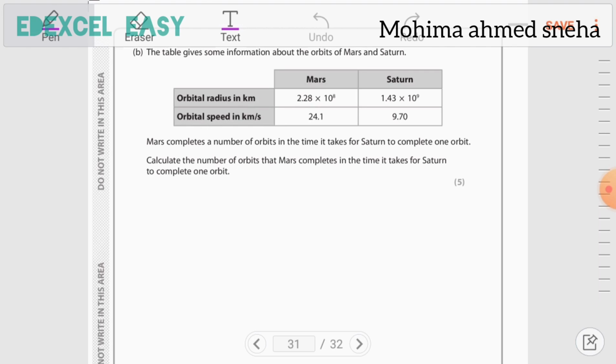So let us find the time for one complete orbit for Saturn. The equation is V equals 2 pi r divided by t, and as we need to find the time for one complete orbit, we will make t the subject. We are doing this for Saturn, by the way. So let's write Saturn on the top. V equals 2 pi r divided by t, and if you make t the subject, it will be 2 pi r divided by velocity.